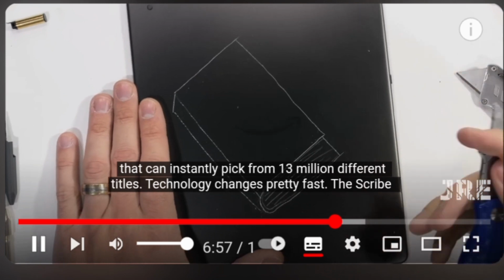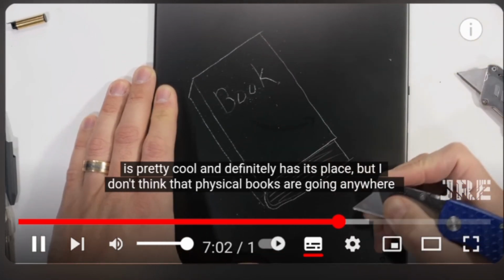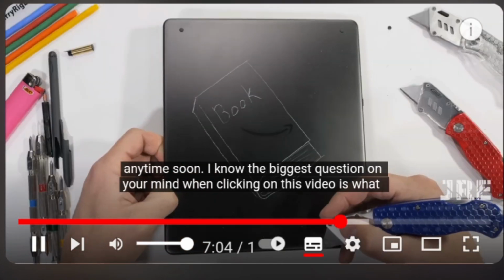Technology changes pretty fast. The Scribe is pretty cool and definitely has its place. But I don't think that physical books are going anywhere anytime soon.